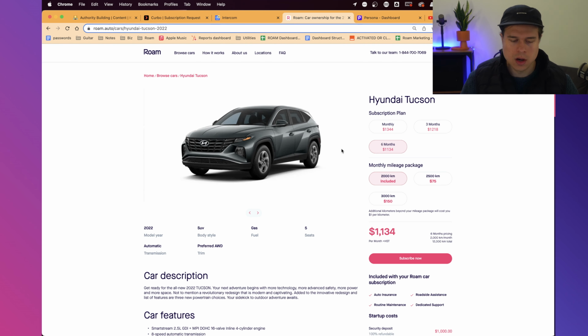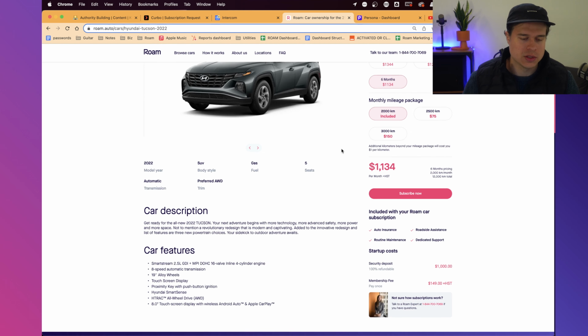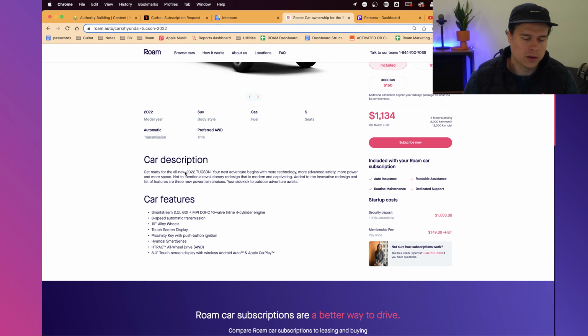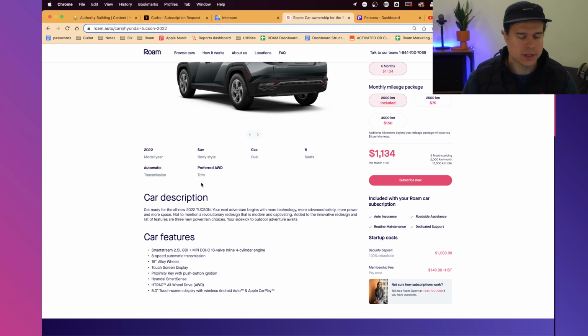Okay, cool. So we're on Hyundai Tucson. For sake of demonstration, let's pick this car. This is the one that we want to go on that ultimate road trip with. A couple different things that you can check out on this page. Obviously, the seating capacity, the year, make, model, a few of the descriptions and trim items that this car includes.